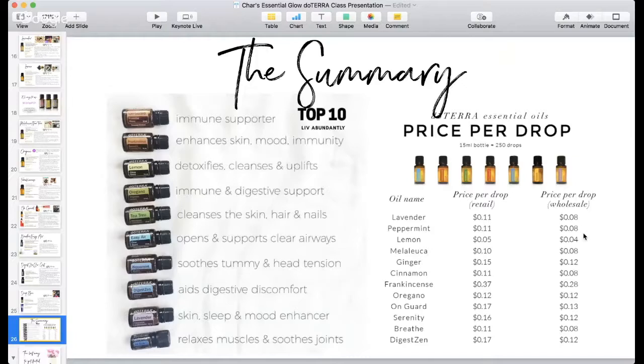These oils last years as long as you take care of them. Keep the lids screwed on tight because they are volatile, like we discussed in the beginning, so they will evaporate really quickly. Keep them in a cool, dark place, and they will last you as long as you need to.